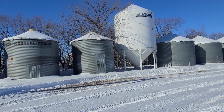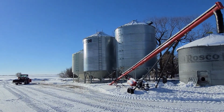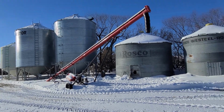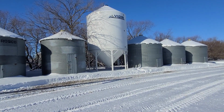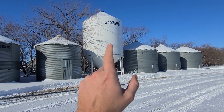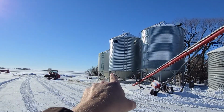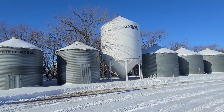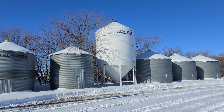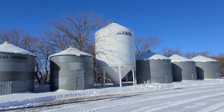So we're still trying to figure out what to do with the durum in the 1 bin down up north. But the plan is, I think we're going to put our canola blend in there, because I think this is technically like a 90, maybe a 100-ton bin, 105 tops.